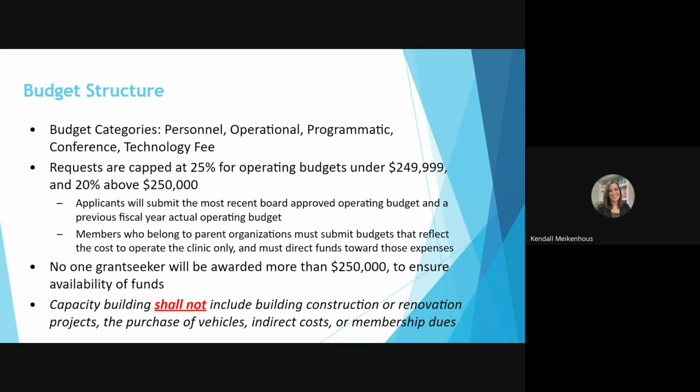Your application will be broken down into the following budget categories: personnel, operational, programmatic, conference, and technology fee. And we'll cover that breakdown in a minute. But you can request for all or only some of these different categories. There are considerations, as I mentioned, and caps on your funding request based on the size of your operating budget.